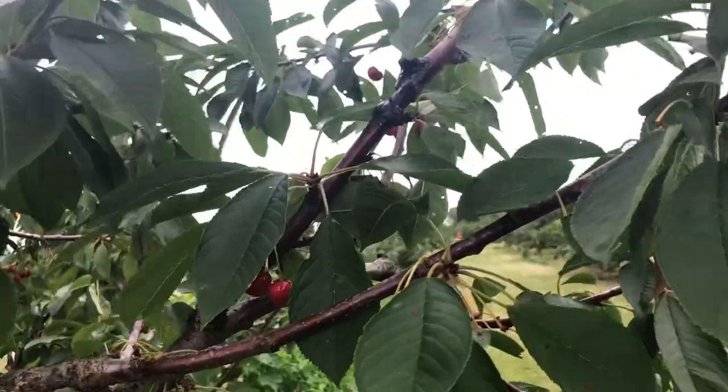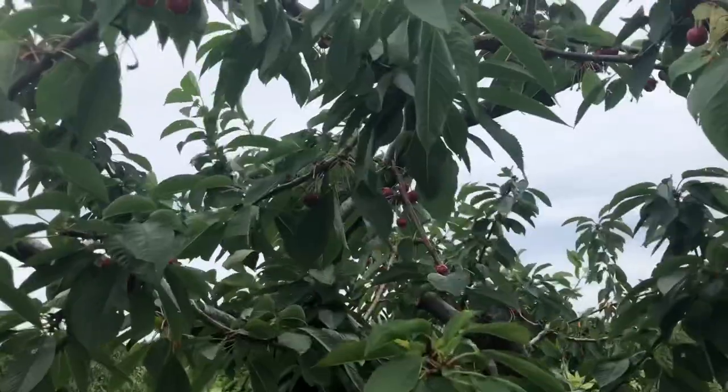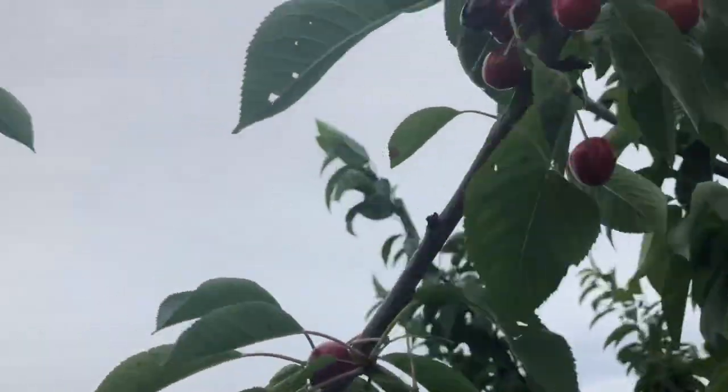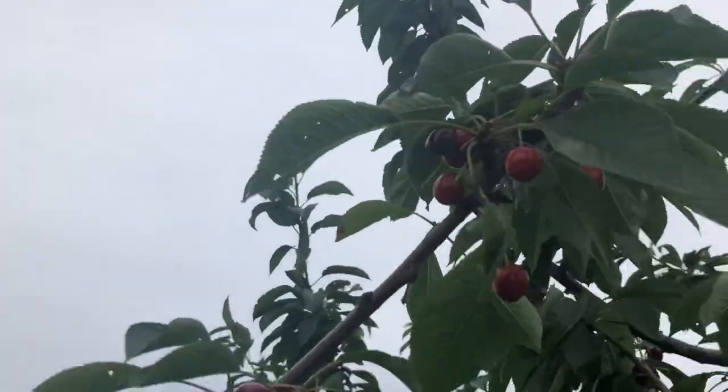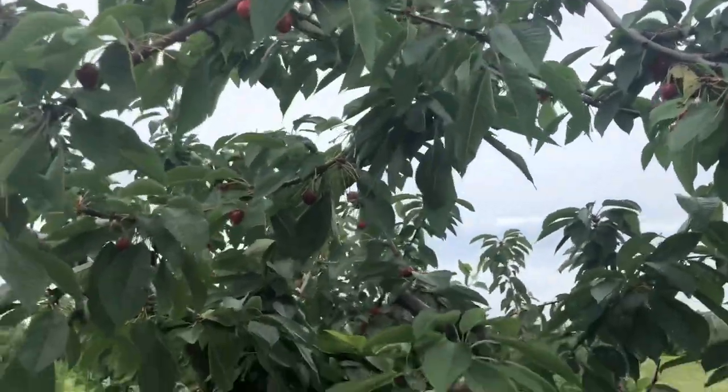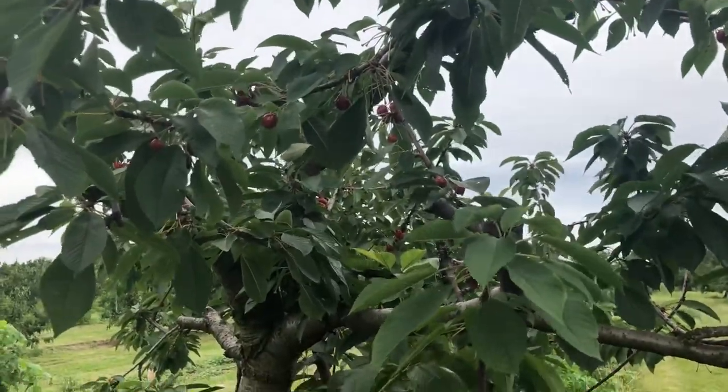There are different kinds of cherries. We are picking two kinds today, the red ones, and we're picking the darker red. But it is so nice and so sweet, and we are having such a wonderful time.